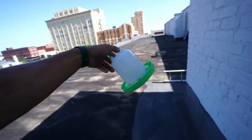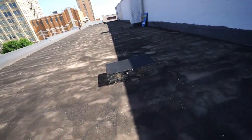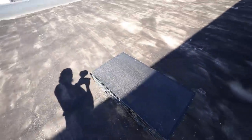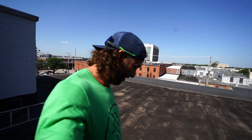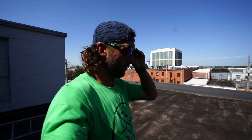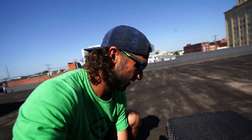Oh, look at that. Oh, geez. What? Look at this, y'all. One bird in this trap. I can already see it, and it is a really good looking bird. Still waiting to trap a homer. I don't think it is. I think it's feral.